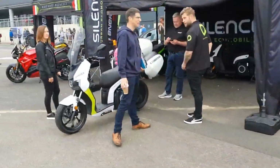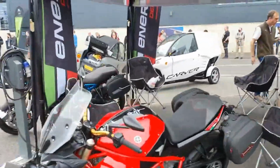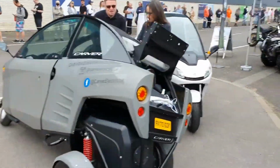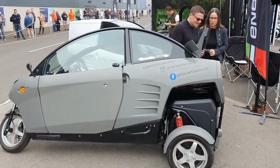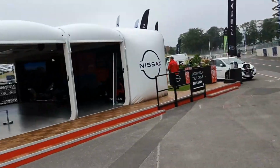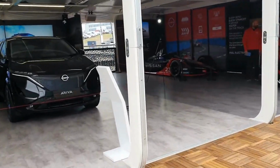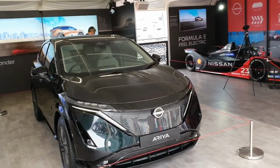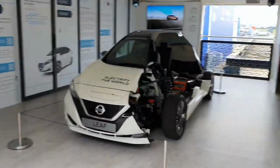And something I hopefully might have time for is the Carver. I think the Carver just looks absolutely awesome. Look at that. So speaking to the chap this morning, I can see them on Orkney. The queues are forming already to get in. This in here is the new Aria. I think that's how you pronounce it. It's the first time I think it's been in the UK. Also the Formula E car and the cutaway Leaf.